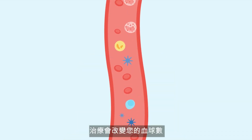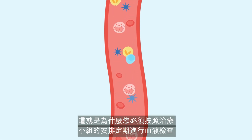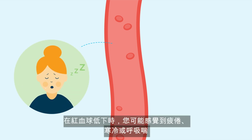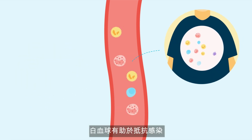Treatment can cause changes in your blood count, which is why it's important you have regular blood tests as arranged by your treating team. Red blood cells carry oxygen around your body. You might feel tired, cold, or short of breath when these levels are low. White blood cells help fight infection.